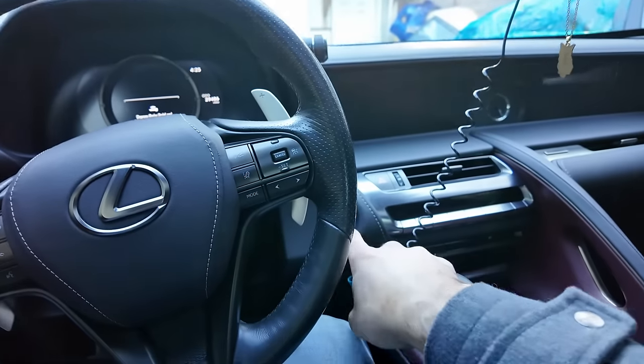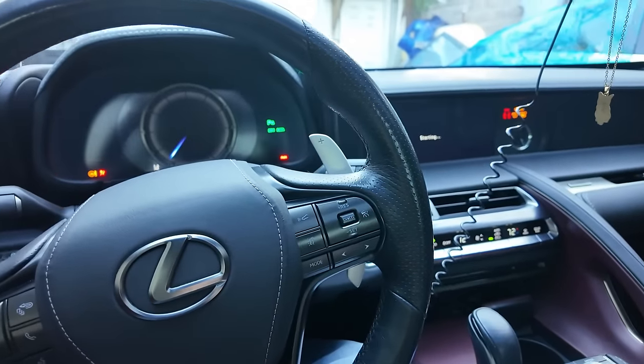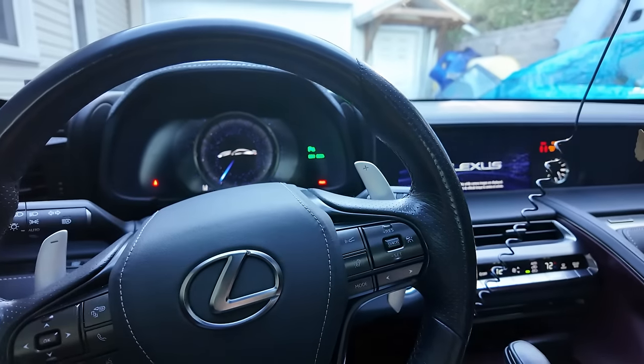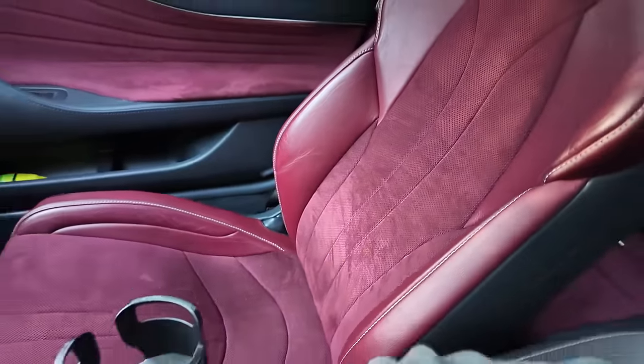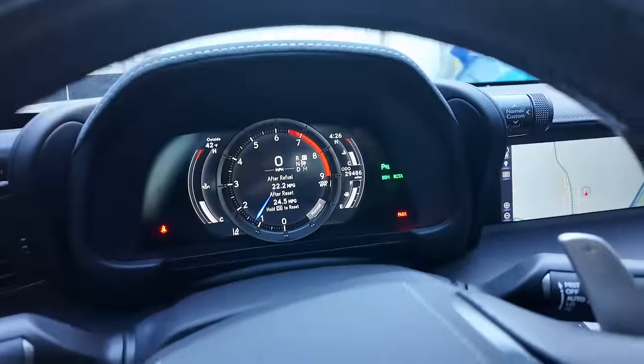Very cozy in here. Push button start. I'm telling you that the exhaust note on this stock is wonderful. I need to turn the vented seat off over here. You can hear the fans running in it. Gauge cluster is pretty much an LFA gauge cluster.